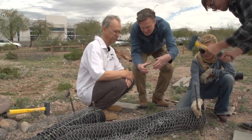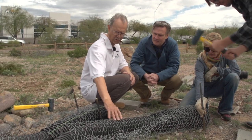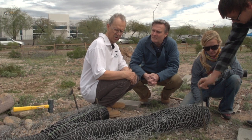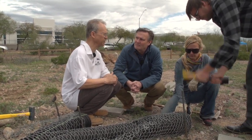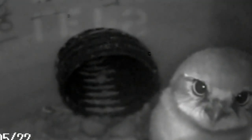Is it just the same size of a hole? It's just like this tubing, like 4 feet deep, all the way down, and there's a 5 gallon bucket down at the bottom. All of the burrows at this facility also are enhanced. They have a camera tube for a special camera that can go down into the burrow and watch the owls with infrared light. And some of those videos are online.